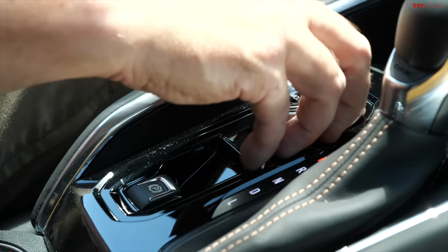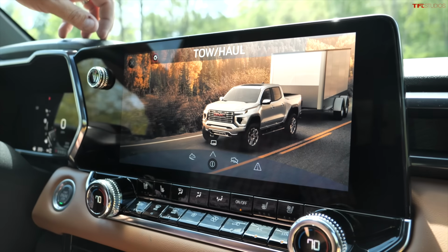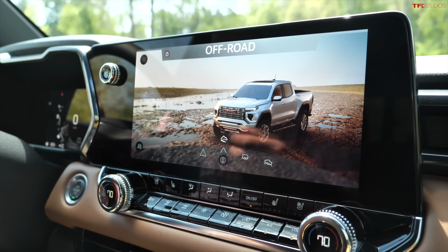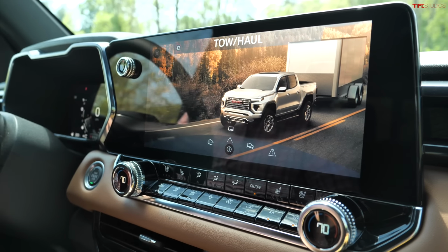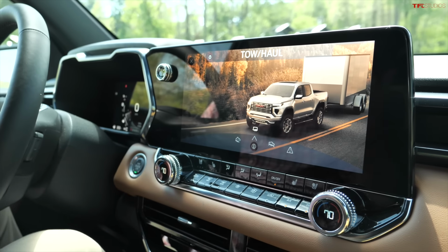So this is for the drive modes. The AT4, like the Elevation, has several drive modes, from terrain to normal, off-road, and also tow haul. The off-road mode relaxes some of the traction control system. It will also ask you to switch to 4-high if you're not already there. And then terrain mode is a little bit more kind of rock crawl, slow speed cruise control. And of course, tow haul is pretty self-explanatory. It's when you're loading up this truck. Yeah, so that's pretty nice.